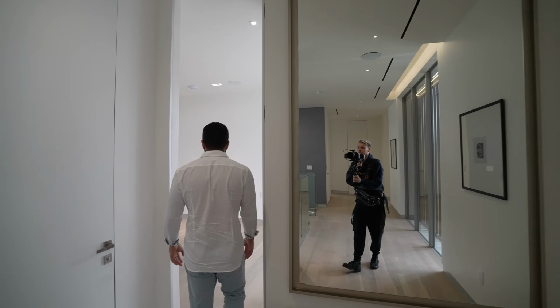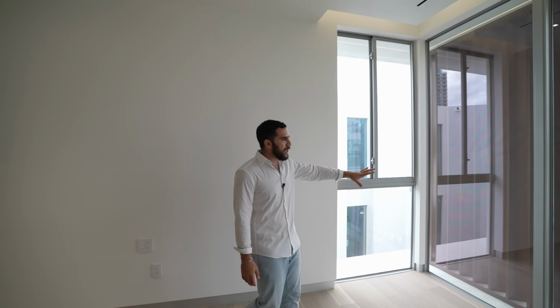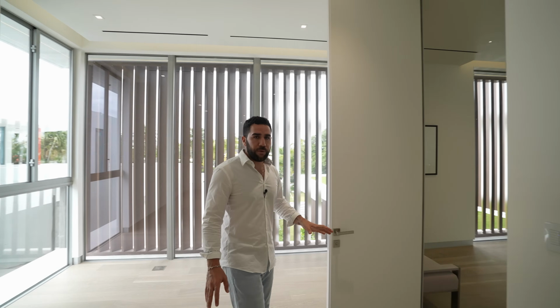And then finally, the final guest room. Again, won't spend too much time. Ensuite, closet, tons of space. They put some slats here for some privacy facing the front, but altogether, a beautiful room.